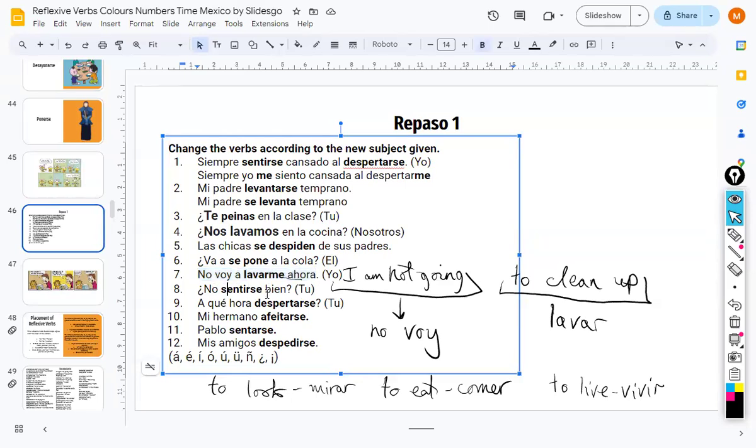All right. No sentirse bien. You don't feel well. No te sientes bien, right? Lots of questions here, boy. ¿A qué hora despertarse? What time do you wake up? So here, we have to conjugate it. It becomes te despiertas.